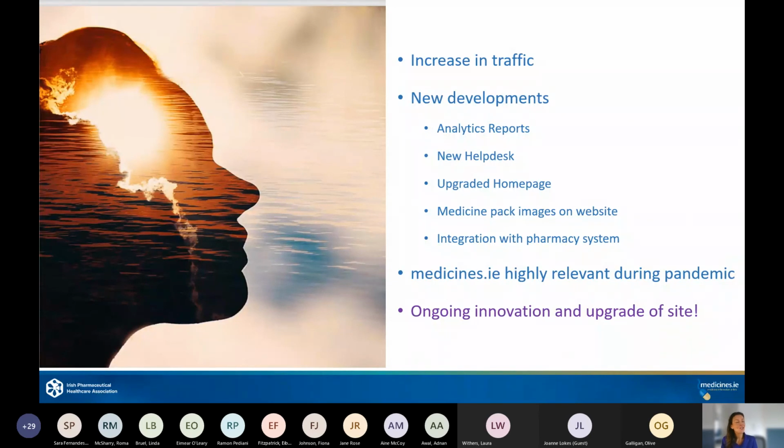So that was just a short introduction to some of the key aspects that we wanted to share with you, which is the increase in traffic, our exciting new developments, our ongoing innovation upgrade of the site, and how Medicines.ie is even more relevant now due to the pandemic.